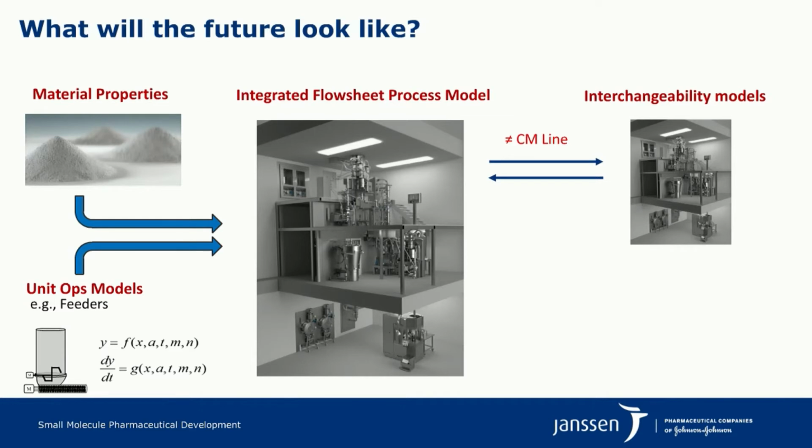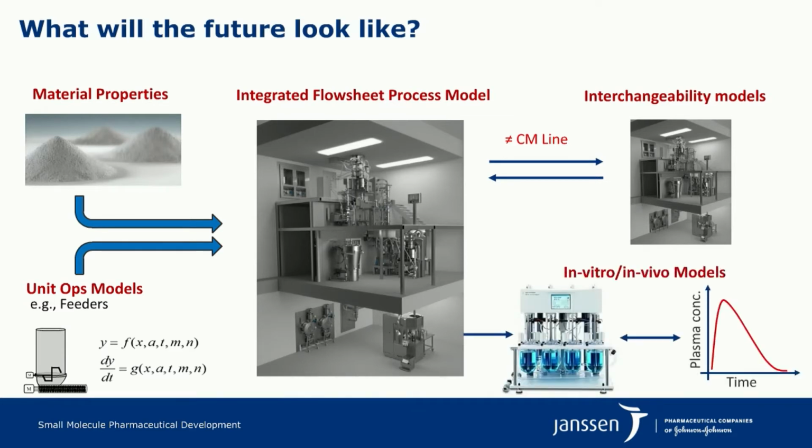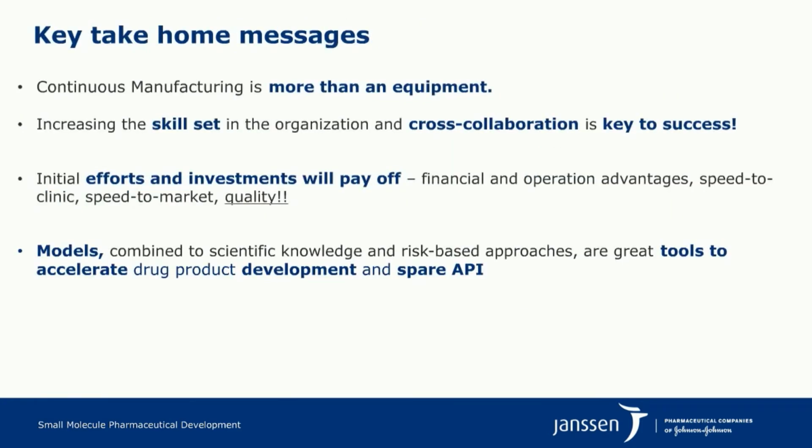And then again, we're working on in vitro models, like surrogate models to predict the solutions using PAT data and in vivo models. And this is really the change and the future of drug product development that we are seeing. So really, key take-home message: continuous manufacturing is much more than equipment, as many people think, and it requires an increase in skill set in the organization.